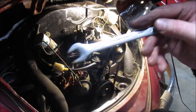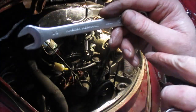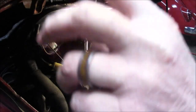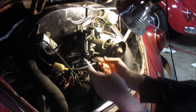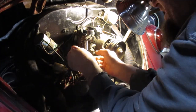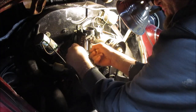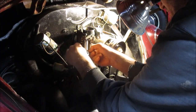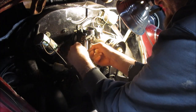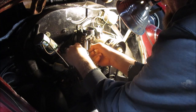Now, I've also said many times they make a 13 millimeter that is an S. They also make a C. They also make another one. I promise you, the next time I'm at a VW show and I see one, I am buying one for as many times as I have taken these carburetors off of these two cars due to problems associated.